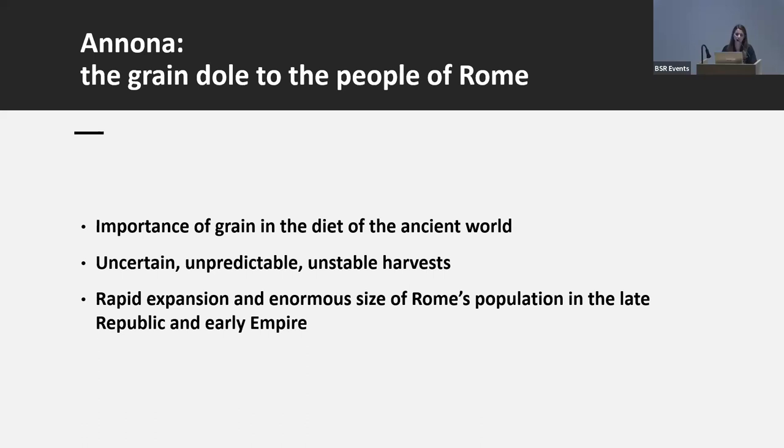Let us start with the importance of grain, and in particular of wheat, in the diet of the ancient world. This is a subject that has been addressed in detail by Geoffrey Rickman in his 1980 book, The Corn Supply of Ancient Rome, in which he explained why grain was preferred to spelt and barley as the main staple for the nutrition of the Roman people. One of the reasons was not just the high calorific value of grain, but also the presence of gluten. The presence of gluten is necessary for the production of bread.